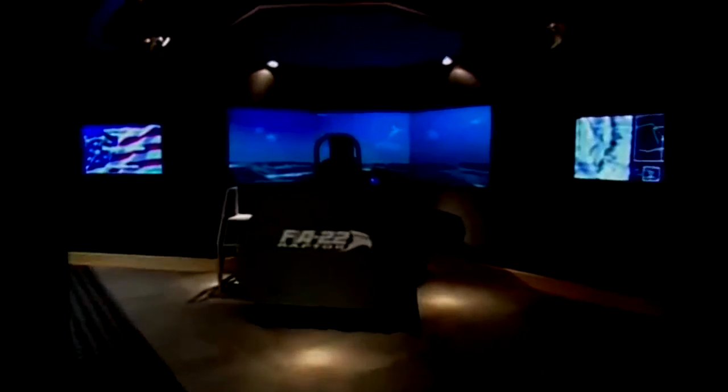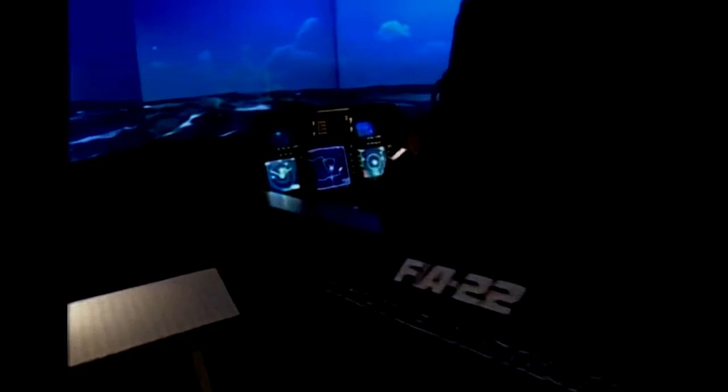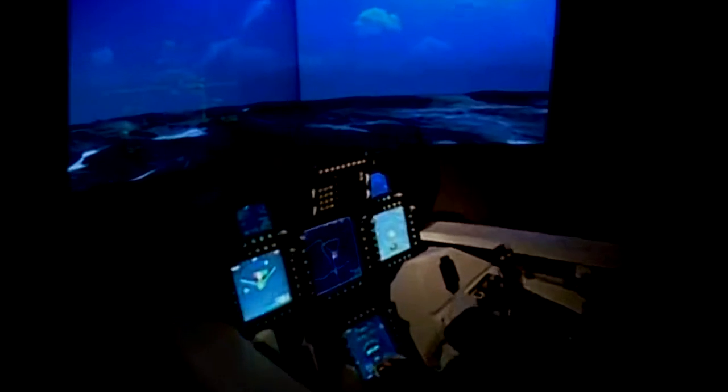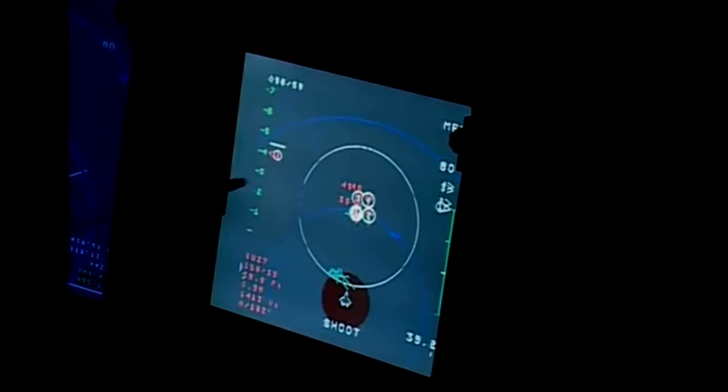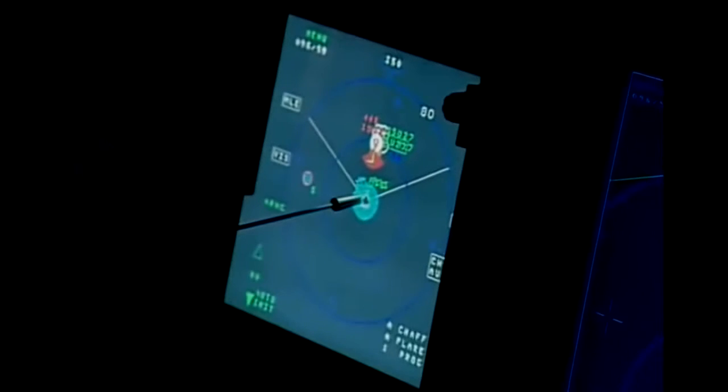Pilots can get a taste of the FA-22's combat prowess here at the Raptor's nest. This cockpit demonstrator shows the advantages of stealth technology in combat. Fly a practice mission here to give you an idea of what the FA-22 is capable of doing. We're at 40,000 feet right. The Raptor's exact radar signature is classified, so the display features a notional or approximate range.